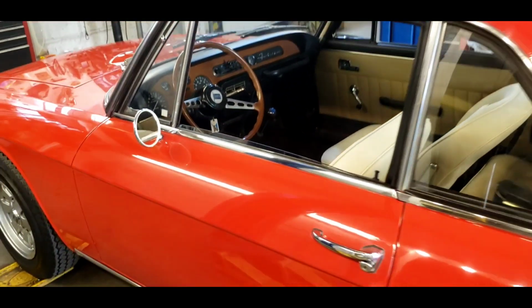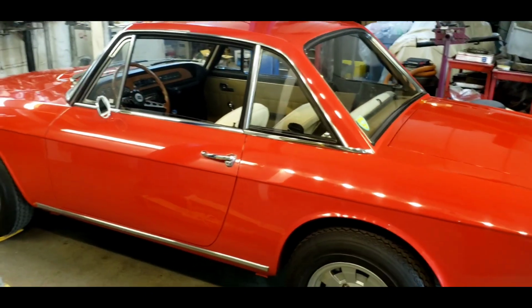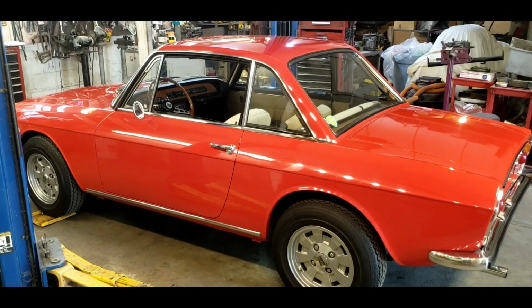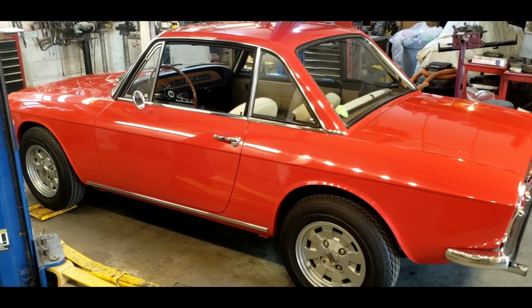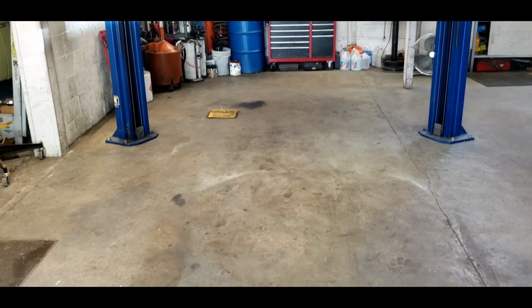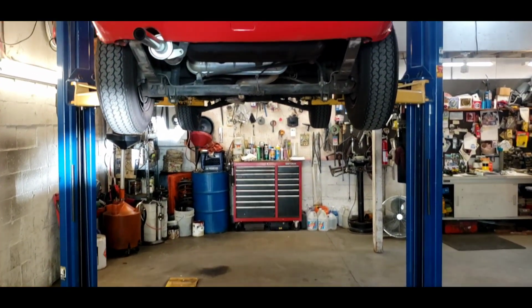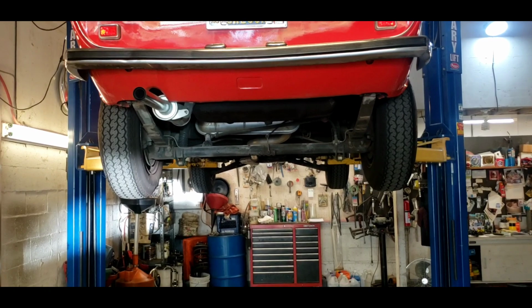And let's do an undercarriage inspection. This thing just glows. Look at that. Fantastic color. Looks like a little Ferrari. Okay, where were we? Was it me telling you how much I love my job, or that I really like looking at the undersides of cars?